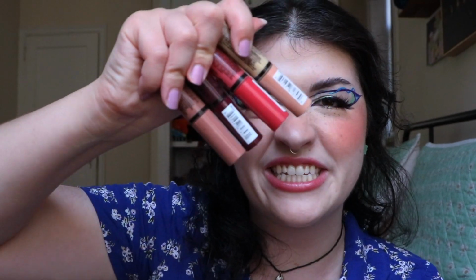Okay, I got 2 more things to talk about. Oh my gosh, I have so many drugstore favorites to share with you today. So the first ones, we're gonna talk about some glosses. Oh gee, what could my favorite gloss formula at the drugstore be? It's the NYX Butter Glosses.